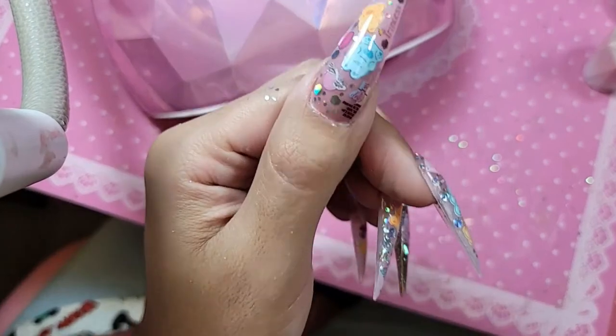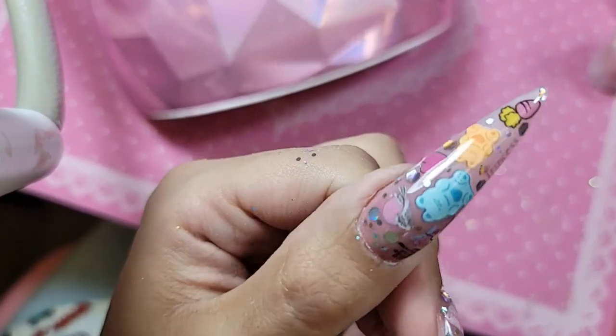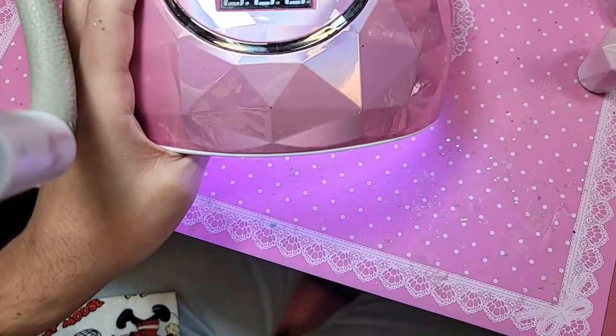Beautiful. Look at that. So when the light hits the nail, the surface structure is completely even. So let's go ahead and bake this for 1 minute, you guys.